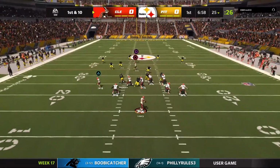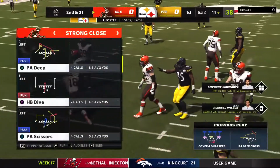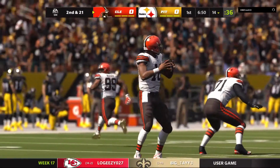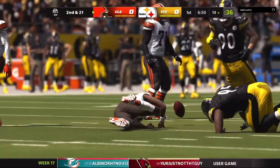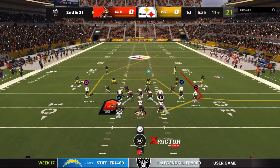Play fake here on first down. And the Steeler pressure too much here. He's going to go down. It looks like a loss of right around 11 there on first down to set him back on second. Well, they're in some hot water now. After that sack, it's 2nd and 21.